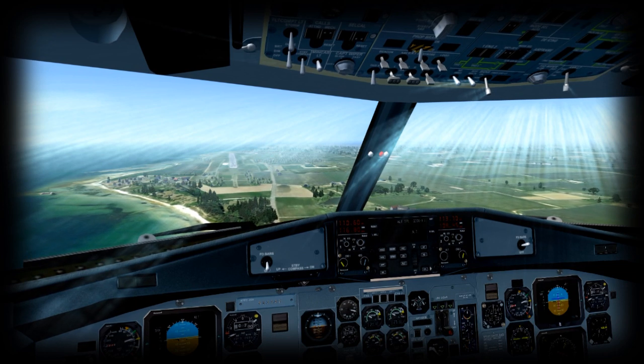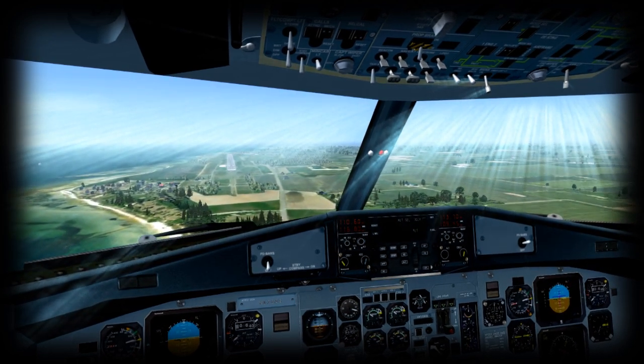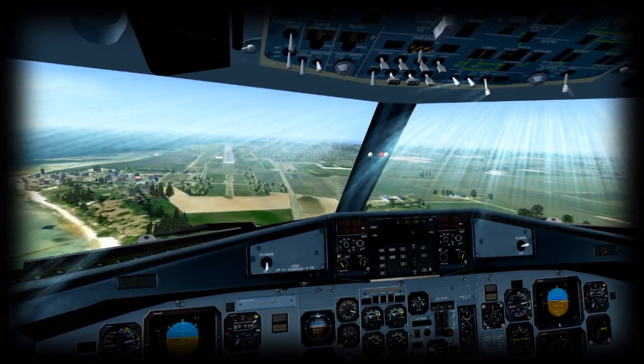JetBlue 171, clear for takeoff. Clear for takeoff, JetBlue 171. Let's see here, Aeromexico 403 Kennedy, runway 3 left, position hold. Position hold, Aeromexico 403.